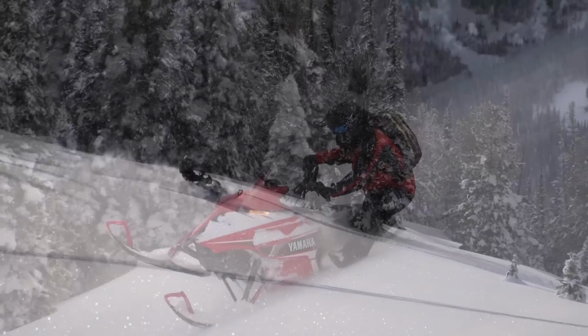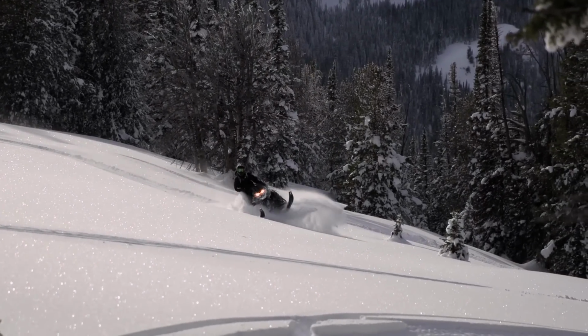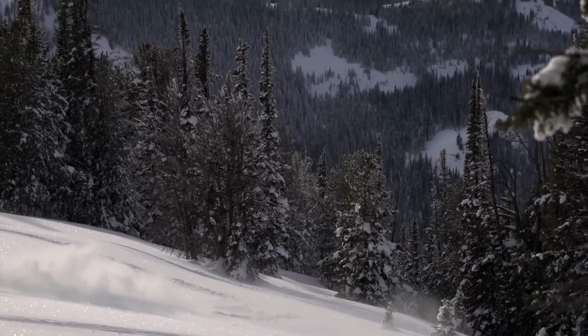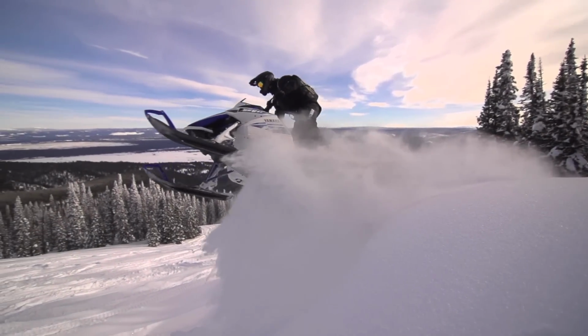And yeah, absolutely, we've got our vendor-sourced MPI turbo kit that is available at time of purchase through your local dealer. So get into that dealer, check it out, come down to the show here, and talk to the dealer about what we can do at Yamaha for you.